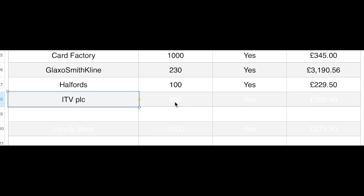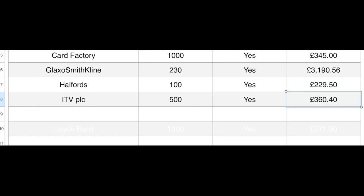The next one, I bought these again, ITV. It's a TV station here. I bought these quite a while ago now, and they've not done very well in terms of their price, but until recently they were a good dividend payer. So again, it's just kind of waiting and seeing for most of these.